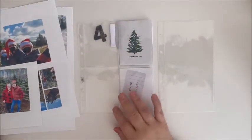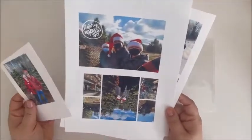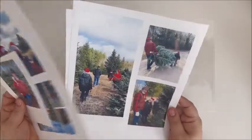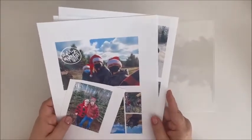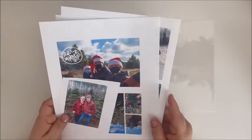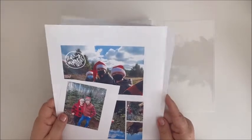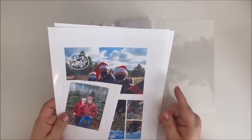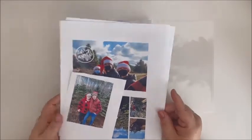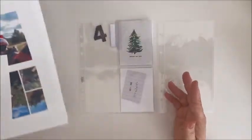For day 4's story, I will be talking about Drysdale's. It is the tree farm that we go to every year. This year was very different. A lot of things were closed, and there was social distancing, of course, and wearing masks, and we didn't get to go see Santa. The lockdown didn't actually happen until Boxing Day, so everyone was still out and about while they were allowed to.